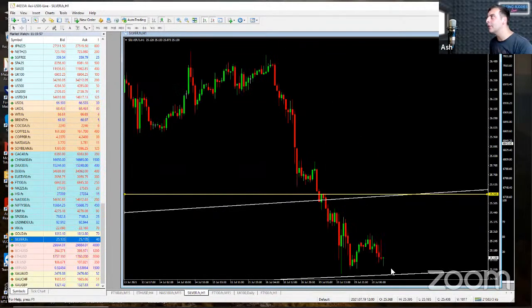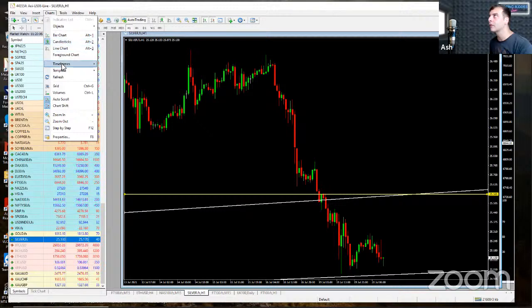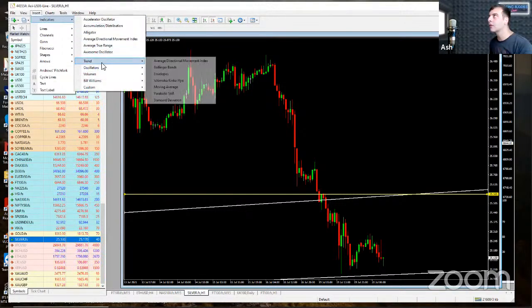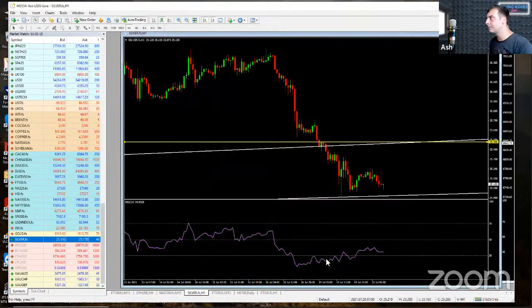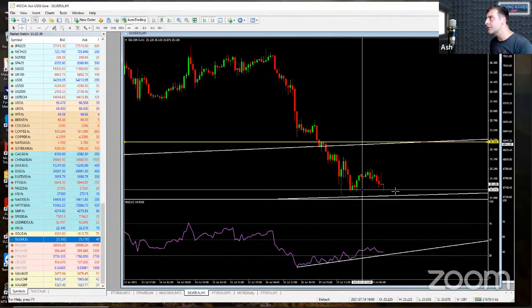Now, when we look at the hourly, this is starting to look like a double bottom. And if we bring in an indicator here, and we use the RSI, look at the divergence that's going on. We're starting to see this climb, and it's back into the range as well. We're not in the embedded scenario anymore. We've got higher lows being created on the momentum, while we've got this double bottom being created here. So this is pretty bullish.